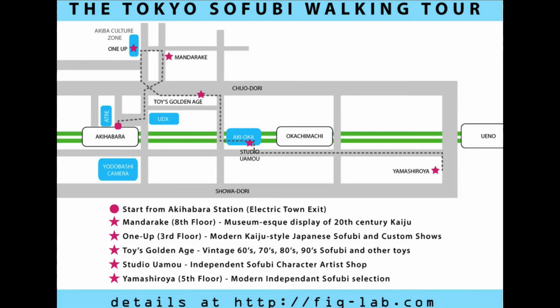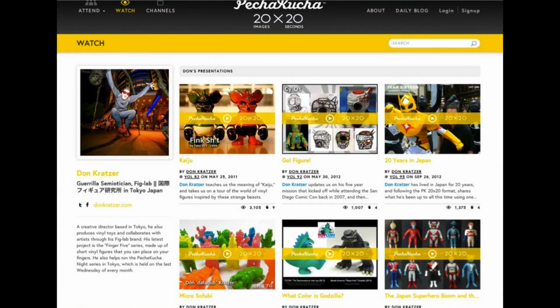I'm going to make a map on my website, which is figlab.com. I'm going to make a walking tour from Akihabara to Ueno with about 5 locations where you can check out different Sofubi places, where you can see vintage Sofubi, or see everything from vintage to current Sofubi. It'll probably take about 2 hours to walk through the whole thing.